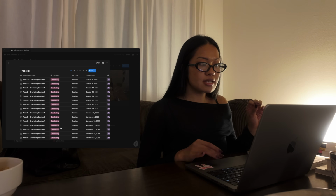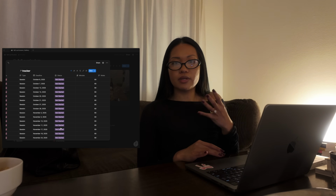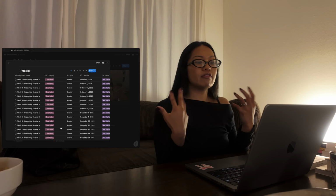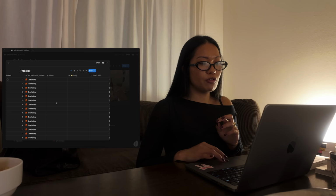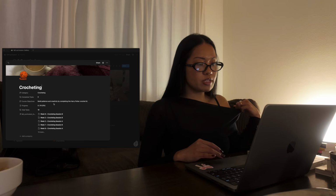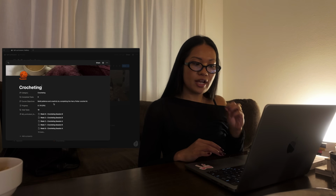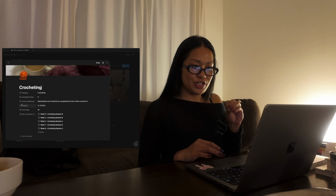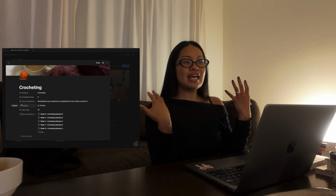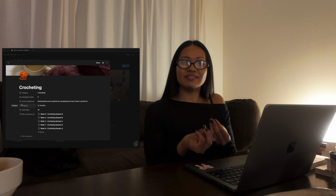I'll have 60-minute sessions, and each week is kind of focusing on building on the basics, the middle parts of the body, and then final touches. I also made a little photo column because I want to update my progress week by week, I guess. And the course objective is to build patience and creativity by completing the Harry Potter crochet kit. I'm getting it very specific, and I'm making it syllabus vibes because I just love the feeling of being back to school.